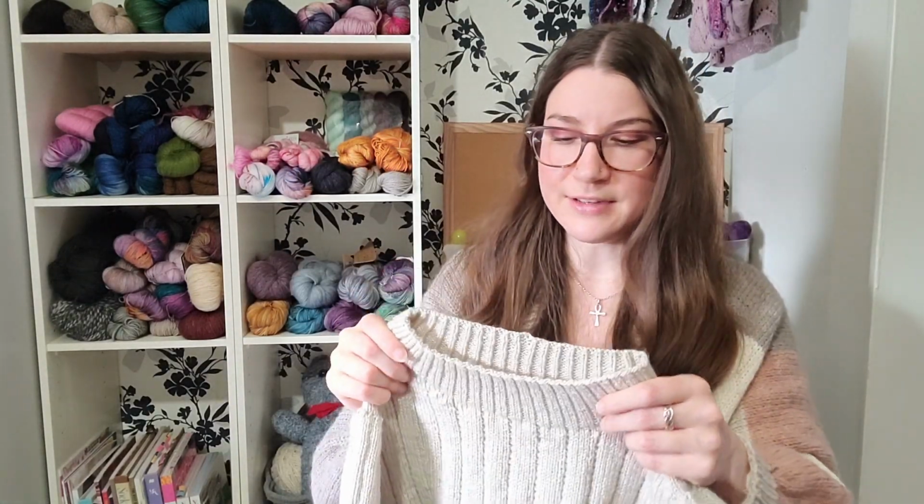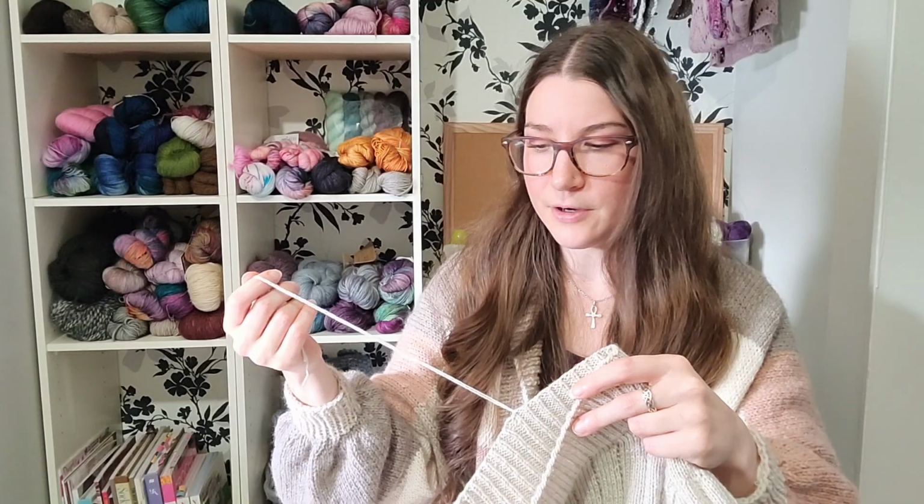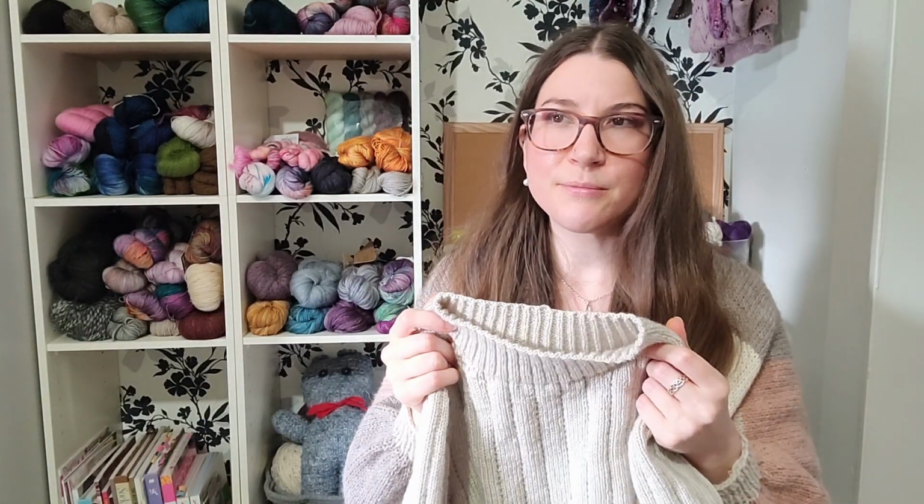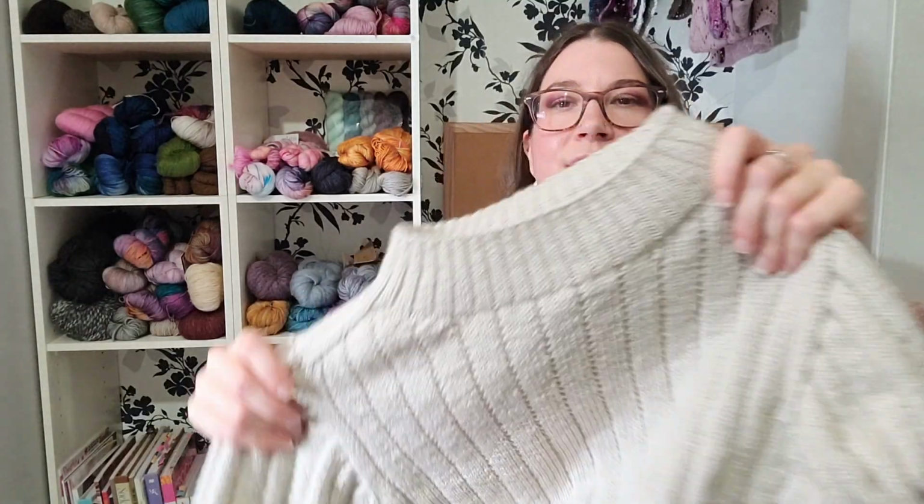It makes a really nice DK weight yarn, I feel like. I don't know, there's something about it. It's just nice. I think it's 25% nylon and 75% acrylic, and it's not squeaky like 100% acrylic is, and the nylon actually makes it pretty soft. So I'm really excited about this.